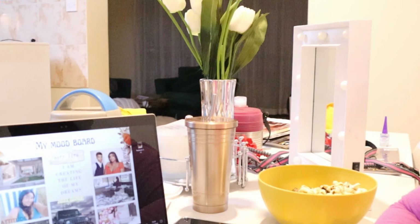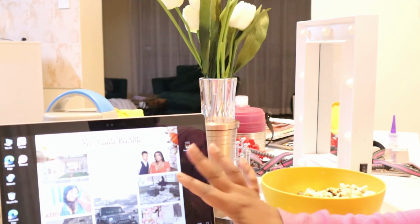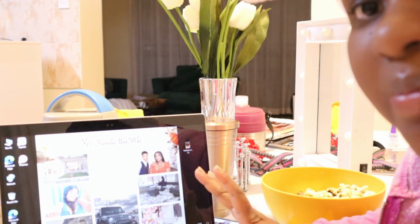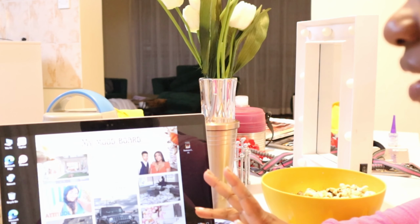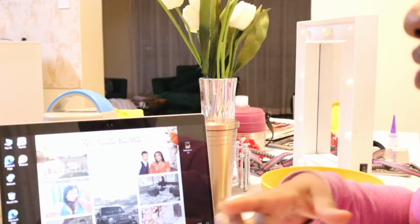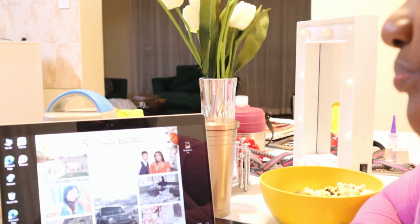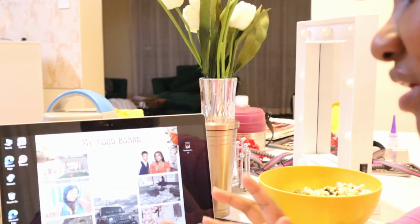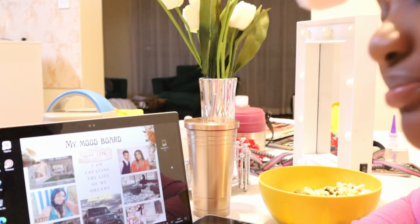Okay, so ignore my table, it's filled up with things, but I wanted to show you guys. This is my screen. This is my wallpaper. So this is the mood board, and I decided to put it as my wallpaper so I can see it all the time. This is me and my son. Of course, I want to concentrate more on family, and our pets, and things that I want to achieve this year, like to be more happy and do more traveling. So I decided to put it as my wallpaper.